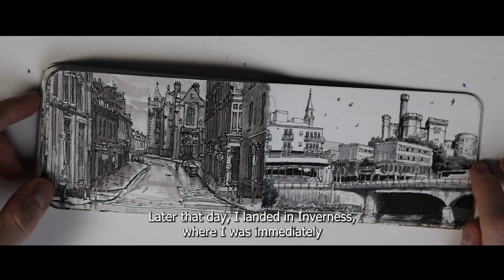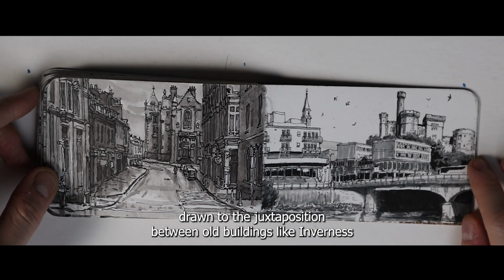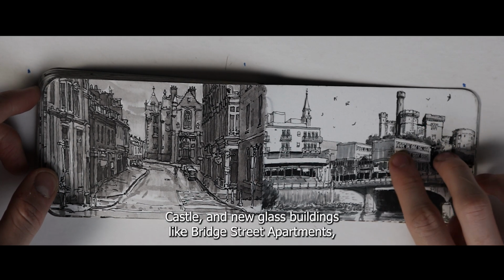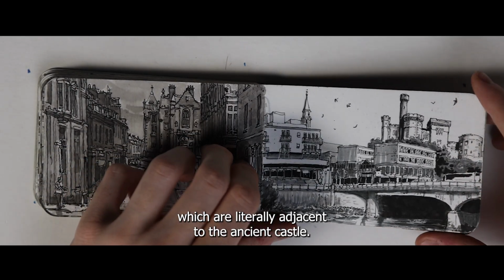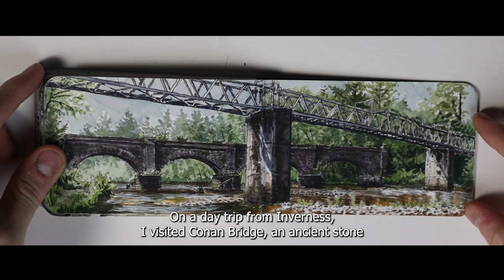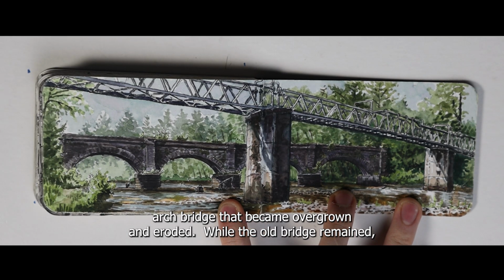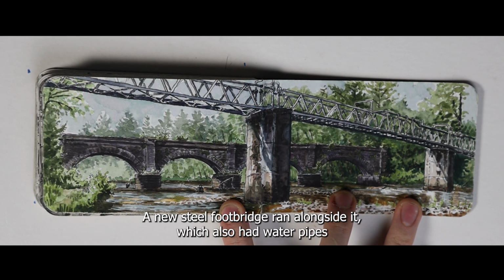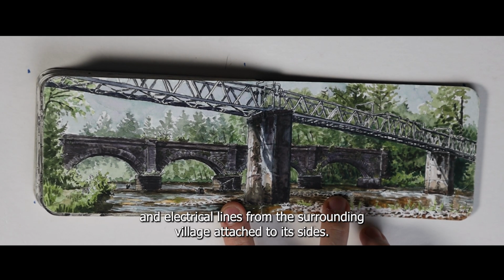Later that day, I landed in Inverness, where I was immediately drawn to the juxtaposition between old buildings like Inverness Castle and new glass buildings like Bridge Street Apartments, which are literally adjacent to the ancient castle. On a day trip from Inverness, I visited Conan Bridge, an ancient stone arch bridge that became overgrown and eroded. While the old bridge remained, a new steel footbridge ran alongside it, which also had water pipes and electrical lines from the surrounding village attached to its sides.